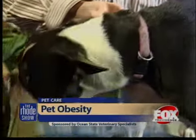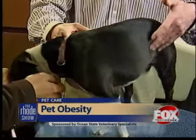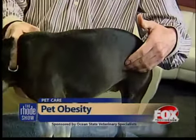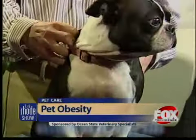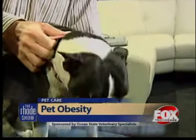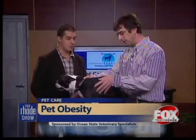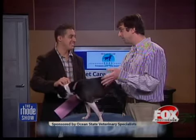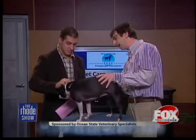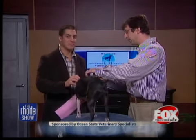So there are a few points you can look at. One is their waistline, which is right out here, and it should be a nice tuck. If you look at them from above, you should see an hourglass shape, essentially. And you don't want to see anything hanging down beneath her belly. It should be a nice tuck like she's got here. When you feel her ribs, you should be able to feel them and not just fat. You can also look at their face. Some cats and dogs, you can just see it in their face where they have a lot of extra fat. Sometimes there's a little turtleneck in this area with a collar.